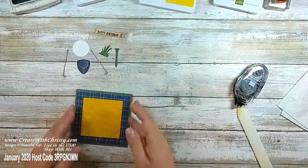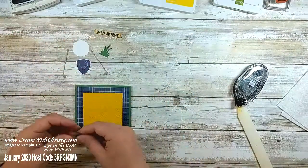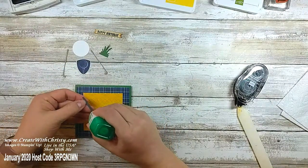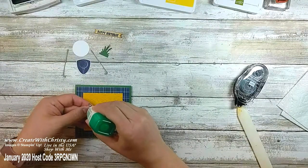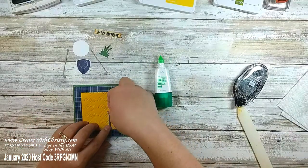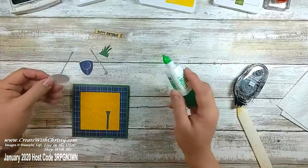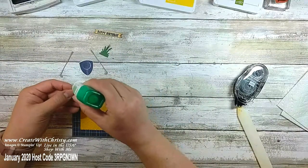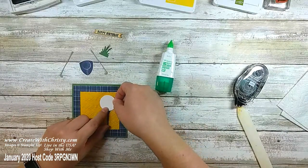Okay, so now I'll put this together, make sure the fold's on top. I'm going to take the T. I'm going to take a little bit of glue here. Well, there we go. I was afraid I was going to squeeze too hard and have a big glop of glue everywhere. But I'm going to put that over here, along the bottom and over a little bit. So there's the T. Then I've got my golf ball. I'm going to put some glue on it, and I'm going to put it right on top of that T. Okay.